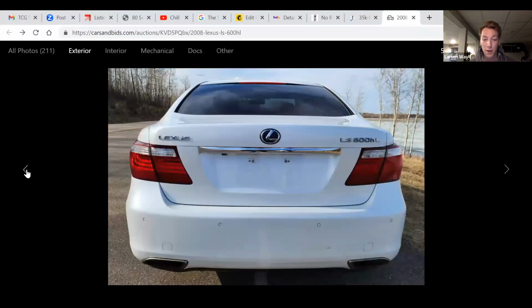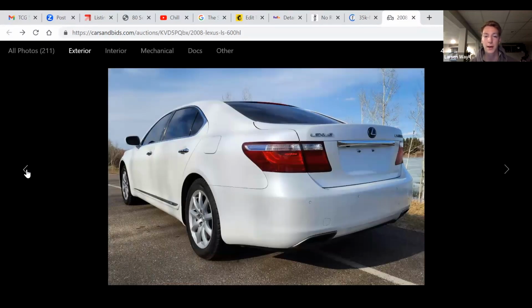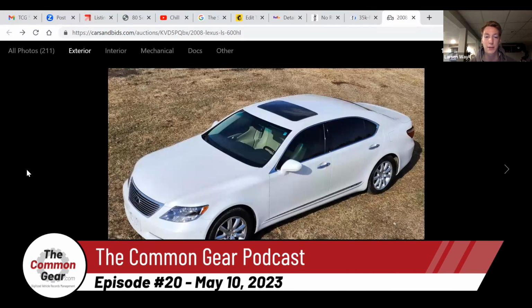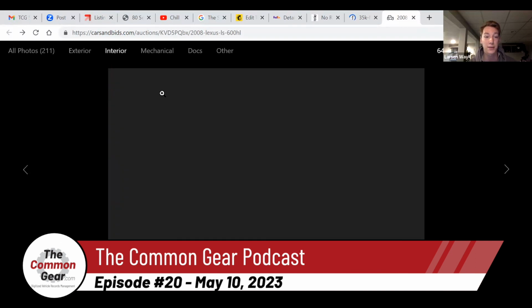This is probably the one vehicle where it being a hybrid powertrain and being pretty old doesn't necessarily scare me. People don't realize it, but hybrids have been around for a really, really long time. I mean, Toyota came out with the Prius actually in Japan in, I think, the late 90s, like 96, 97.